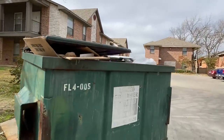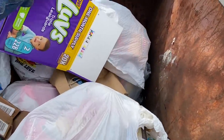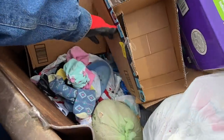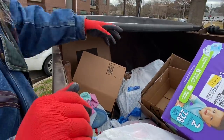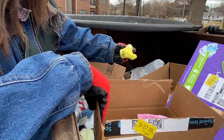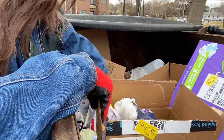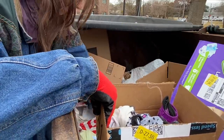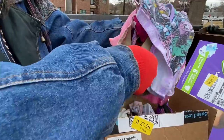All right, let's see what we got in here. We've got some cheese crackers. Diapers. Oh, look at this. We got a little bag of socks right here. Okay. Underneath the socks is underwear. Right.